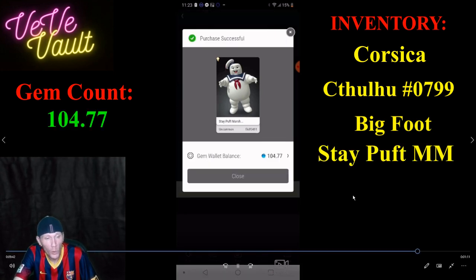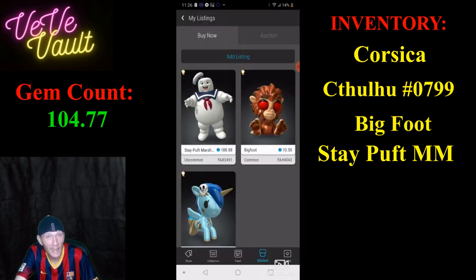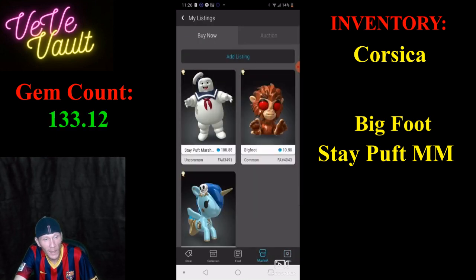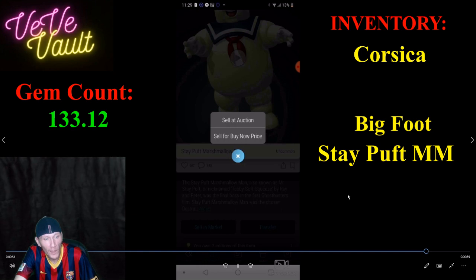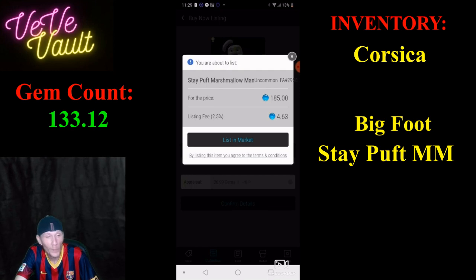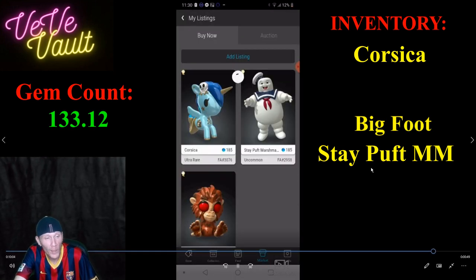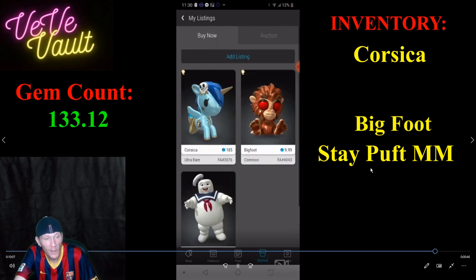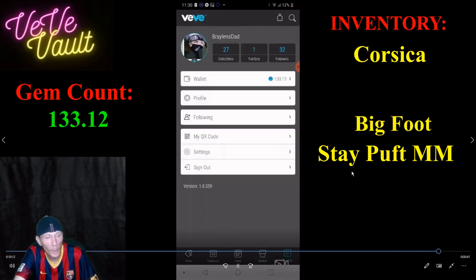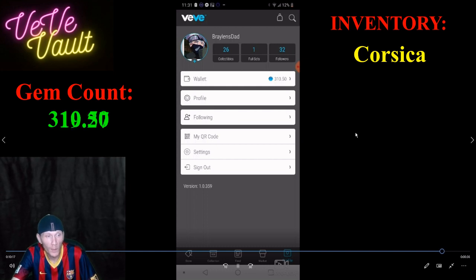And that took me down to 104.77. I put it back up at 188.88, trying to get a quick sell. And it did not sell right away. So about 10 minutes later, I changed it up and put it for 185. And I also put the Corsica up at 185 at that point. And the Stay Puff sold right away, but not the Corsica. Boom. 310. Pay no attention to the drop downs. This is my 10-year-old's phone.